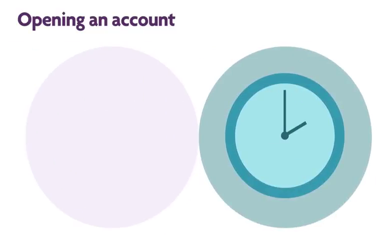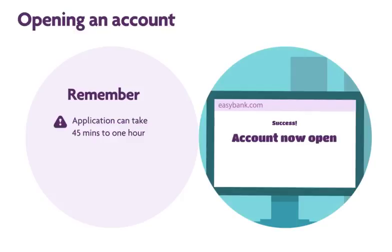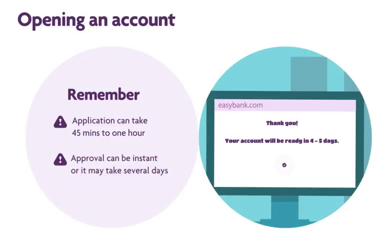The application process at the bank normally takes around 45 minutes to 1 hour. Depending on the type of account you're applying for, your application to open a bank account might be approved on the same day. However, you might have to wait for your application to be processed, which can take several days.